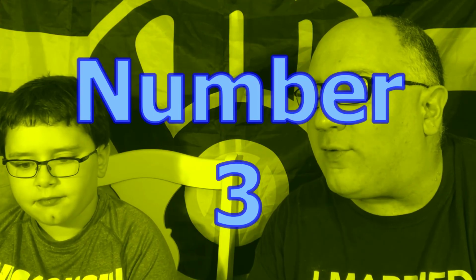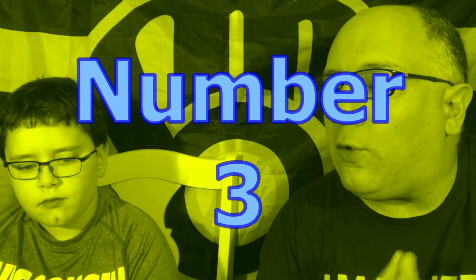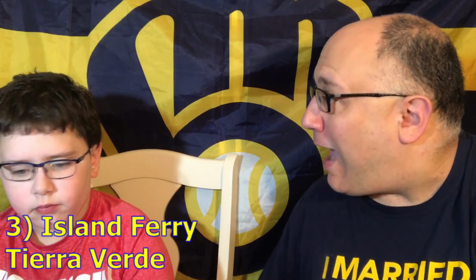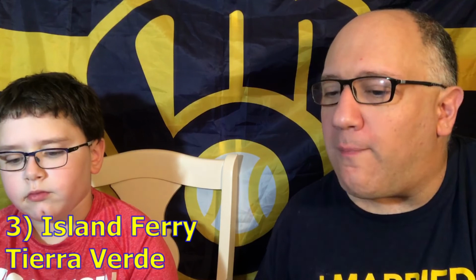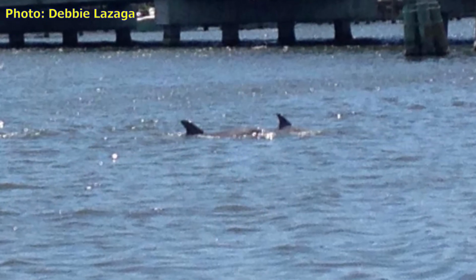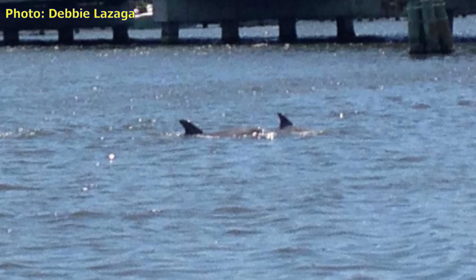Staying on that side of the bay, you go to a city called Tierra Verde, and you'll find the Island Ferry to go on a boat and check out in the Gulf of Mexico things like bottlenose dolphins. Now this is like a ferry boat that's a power boat. You will see bottlenose dolphins surrounding the boat, and in the wake of the boat, they're gonna fly up into the air, out of the Gulf, and you can see them within feet. That's just incredible to see.